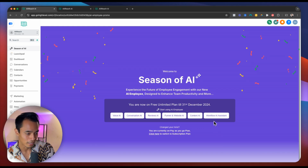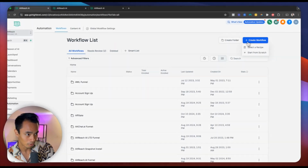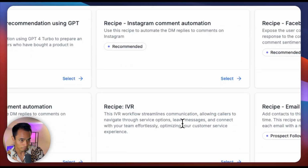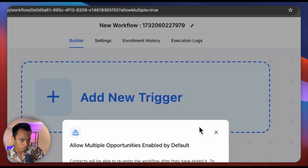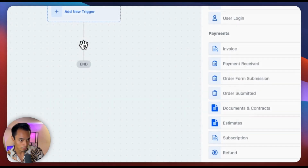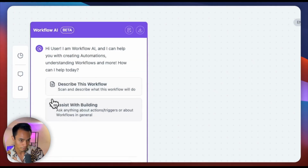All right, so this last feature, Workflow AI Assistant, is going to come in really handy, especially for people who are non-techie. Now, when you are creating a workflow, High Level already has a bunch of templates that you could pick and choose, or you can create new ones from scratch. So let's just create a new one. Now, there are triggers and there are actions, okay? So this workflow AI is down here in the bottom left-hand corner.